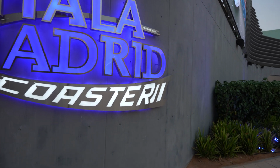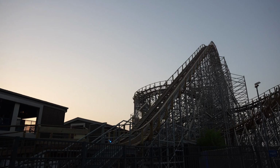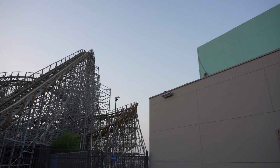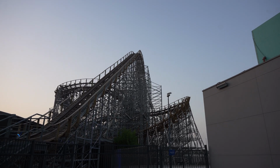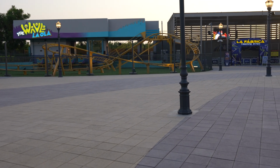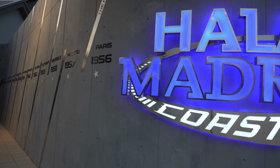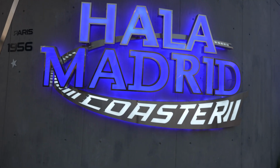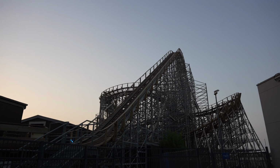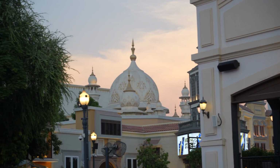At number 5 we have Hala Madrid, which is located in the recently opened Real Madrid World. Hala Madrid is the only wooden roller coaster located in the Emirates. The roller coaster is constructed by GCI and it resembles a classic wooden coaster. The ride is filled with amazing pacing and a ton of airtime moments. The biggest downside of this ride is definitely the fact that the ride operators strap you in very hard, which makes for a very unpleasant ride experience. But if you look past that really inconvenient fact, the ride is just amazing.